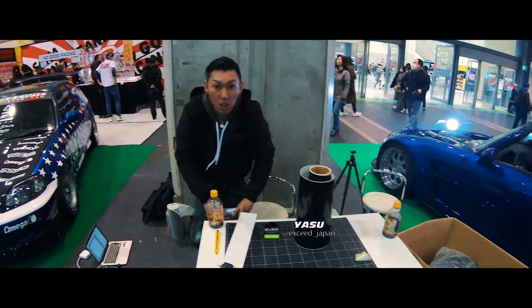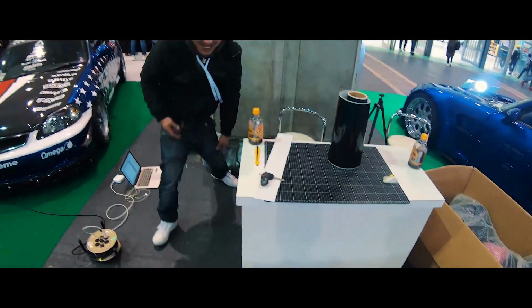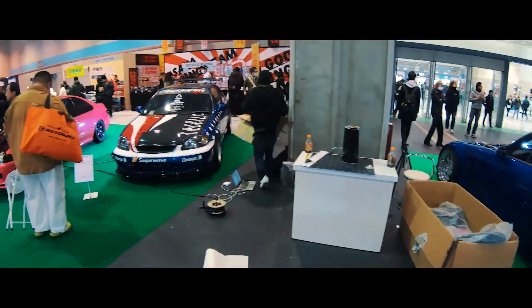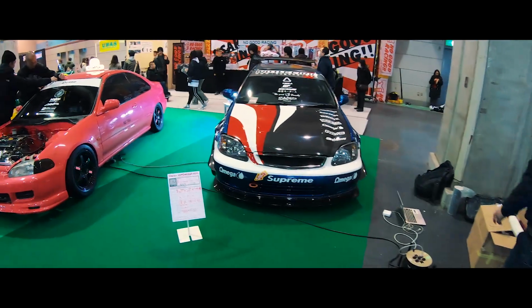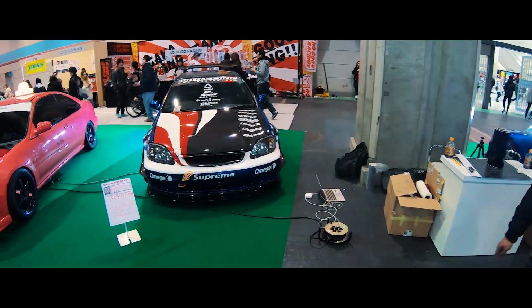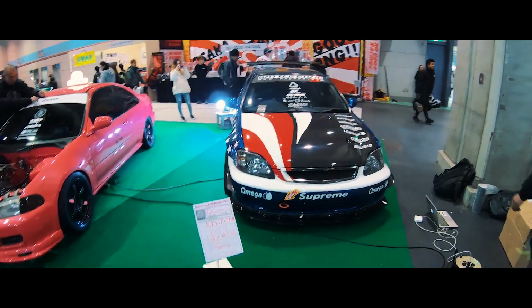In true Yasu fashion, the show has started already, but we're still cutting stickers in front of the booth. Yeah, still need to clean. Why is this car so far back? What? Why is it so far back? Oh, yeah. Later. Yeah, maybe tomorrow. No, later? Yeah. Okay.